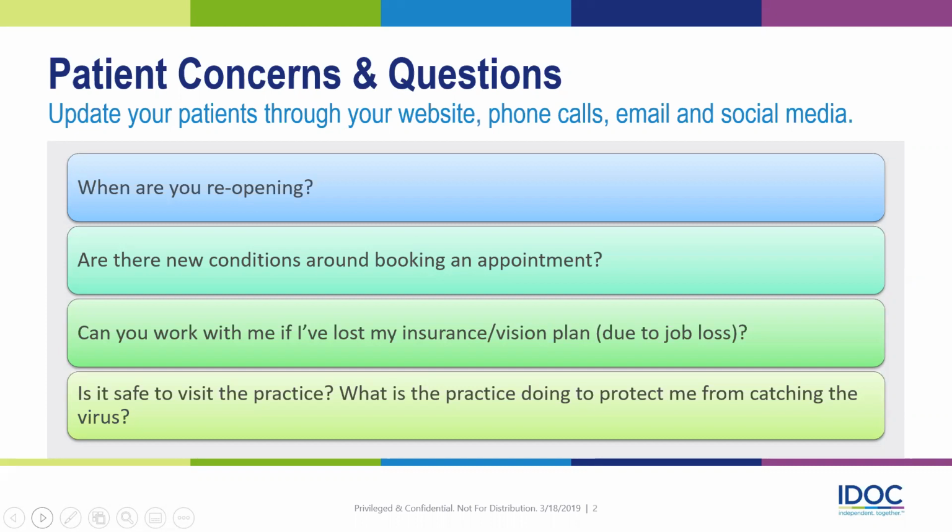So for most of you, that is primarily going to be your website, but might also include phone calls to patients, email campaigns through your patient relationship management platform, and your social media channels. So here are the questions I think are most likely to be top of mind for your patients.